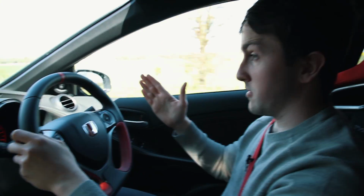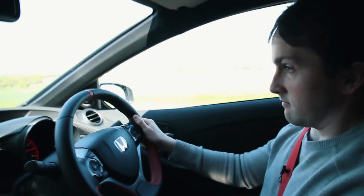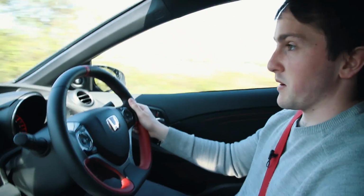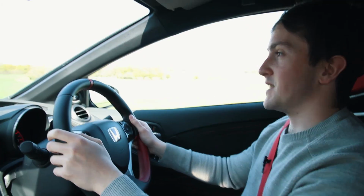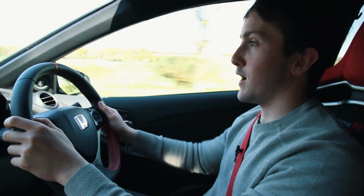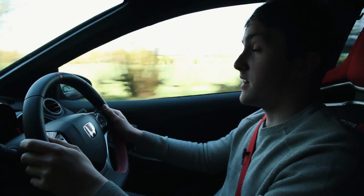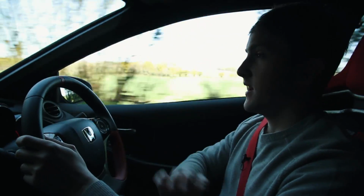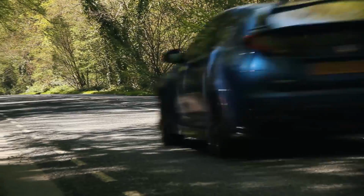So now, 30, right. Into the rev limiter at 60. That is so quick. That is crazy. It's a very, very different Type R to the ones before. I don't think the engine sounds actually that nice higher up the rev range, but you don't notice that. You're just hanging on.